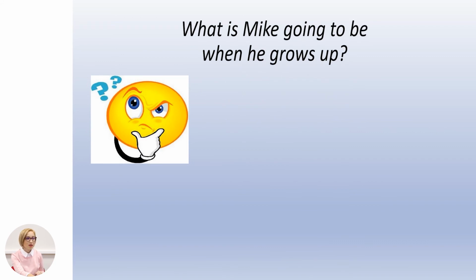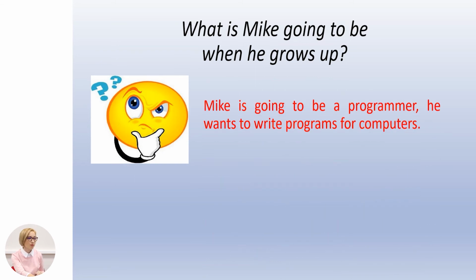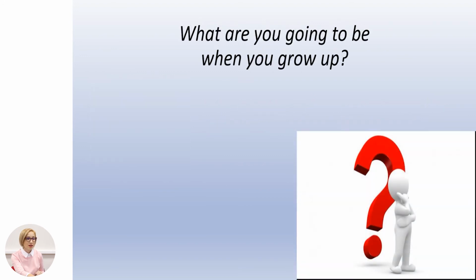What is Mike going to be when he grows up? Let's see the correct answer. Mike is going to be a programmer. He wants to write programs for computers. And the last question is for you. What are you going to be when you grow up? I think you will choose a good profession for your future job.